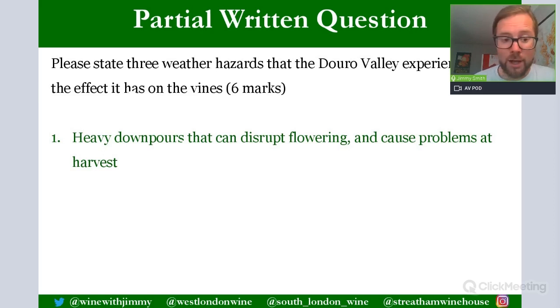Okay, we talked about that earlier. Disruption at flowering: as the flowers are just coming out, if it starts to rain too heavily, you get problems with millerandage. That is where, due to the very inclement wet weather, the seeds don't form too well in the berries and they're a bit stunted due to the effect of the rain during flowering. So that is poor flowering and therefore poor fruit set eventually as well. Grape growers will have an idea of the yield after this point, after flowering, of how successful flowering was.